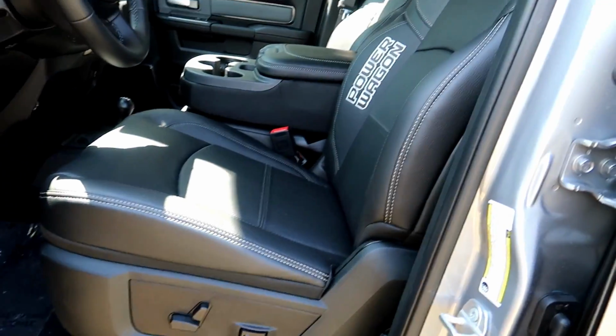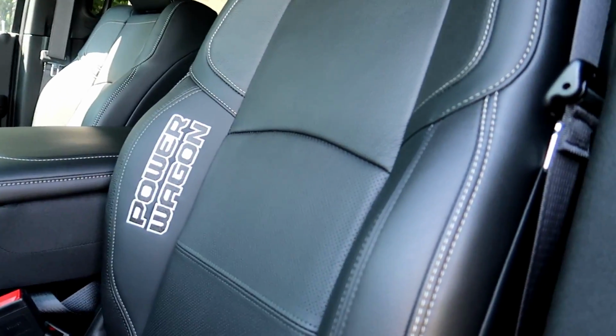And then it has the diamond plate material right here. So it's a really cool looking interior. Everything on the inside is leather, and they do have ventilated seats. They do have heated seats. This is basically the Rubicon of trucks out there. So it's got tons of off-road capability.